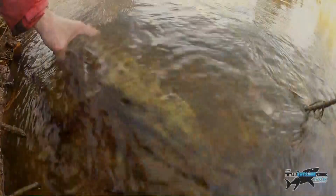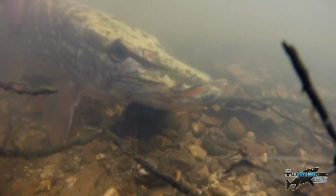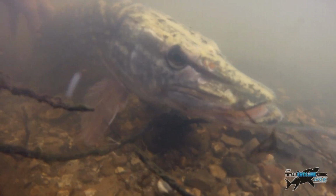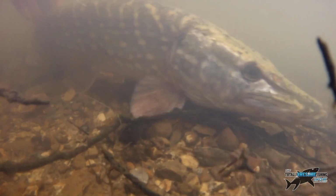Always hold the pike with his head upstream so he gets plenty of oxygen going over his gills. Just support him in the water till you feel when he's ready to go. He'll pull away, just balance your fingers, lightly hold him, and let him go under his own steam. When he's ready, he will pull away, he will go, but don't just tip them straight back out of the net.